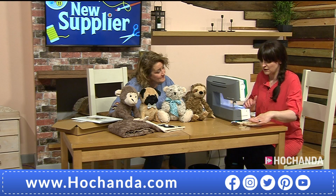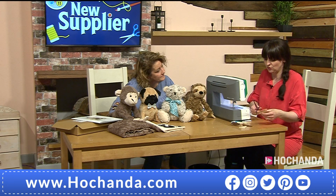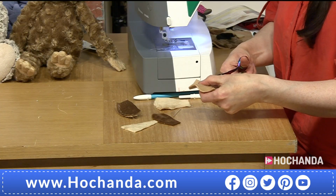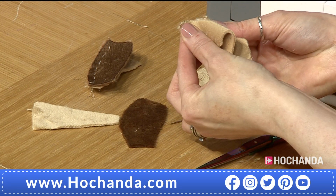Also, you can clip the lower part, so underneath his eye patch, there's a little bit more of a curve to it. So just clip into the seam allowance, not as deep as the seam allowance, but just give it a little clip, and that as well will help it flex more and meet the edge. I see. That you want to.